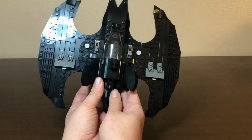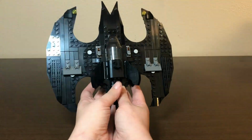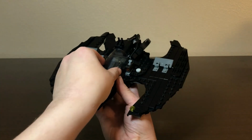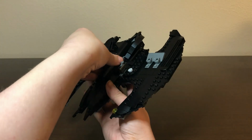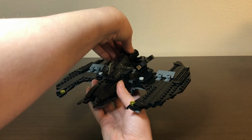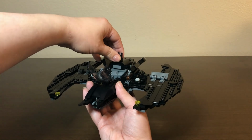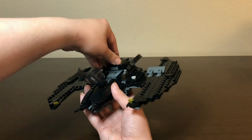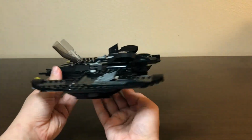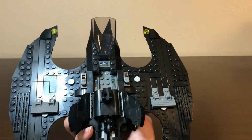It does have that classic 1989 Batwing shape where it looks like a bat from the aerial view. The cockpit is able to be opened up pretty easily. It is on a hinge. Let me get this back on. We'll take a look at that in just a second. And get it back on. Might have to. So yeah, it is on a hinge, pretty easy to open and close.